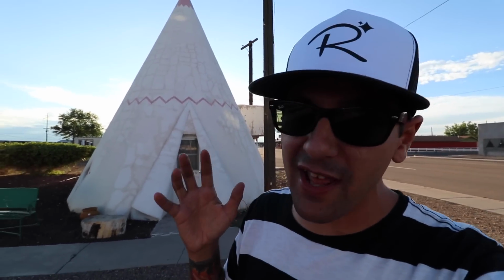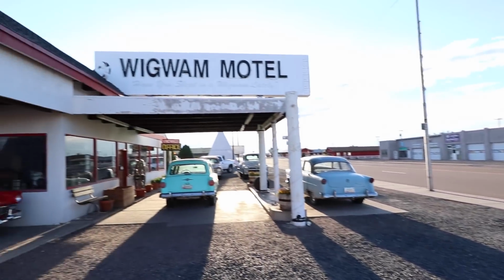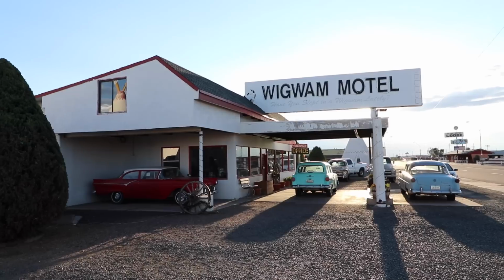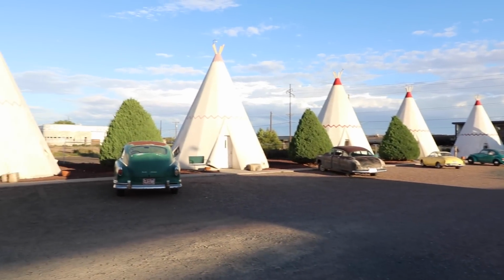Oh, I am so unbelievably tired from driving across the state of Arizona. I am really looking forward to laying down in one of these teepees. Now, you may or may not remember that the last wigwam was not in that great of a neighborhood. This one's right on the street, and it already feels way nicer. The slogan here is, have you slept in a wigwam lately? Kind of weird, because actually I have slept in a wigwam lately. Nevertheless, I am strongly looking forward to sleeping in these Arizona wigwams pretty much right now.